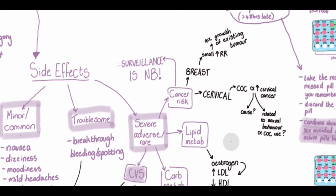Okay, so then there's also an increased risk of cancer associated with using the pill, specifically breast and cervical cancer. There's a small increased relative risk of developing breast cancer associated with the use of the pill. But some people think that the progesterone and the estrogen cause an accelerated growth of an existing tumor, not so much that it causes the development of a brand new tumor.